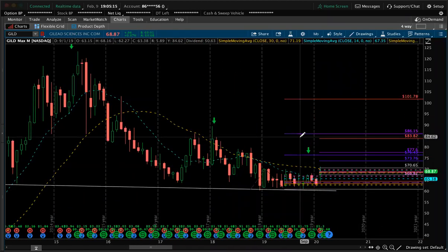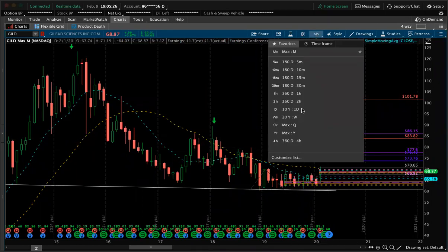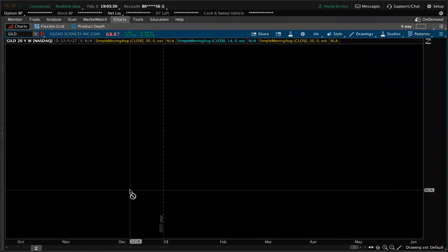So basically, I want to see us get above 84.03, and then we are back in bull territory. Right now, everything is neutral. We're still in between the 14 and 30 of the monthly. Weekly is actually much better than it was a couple of weeks ago. It's been a lot of rejection, a lot of indecision so far.